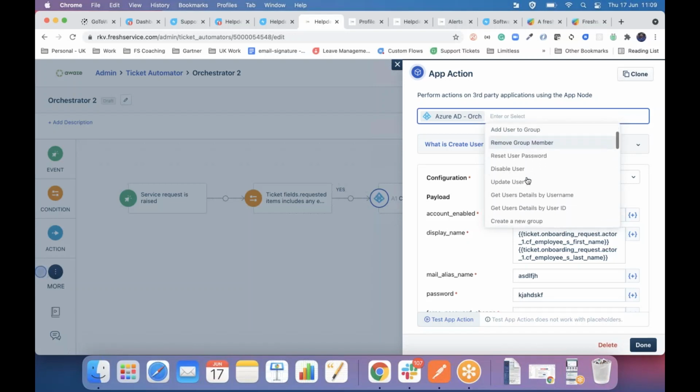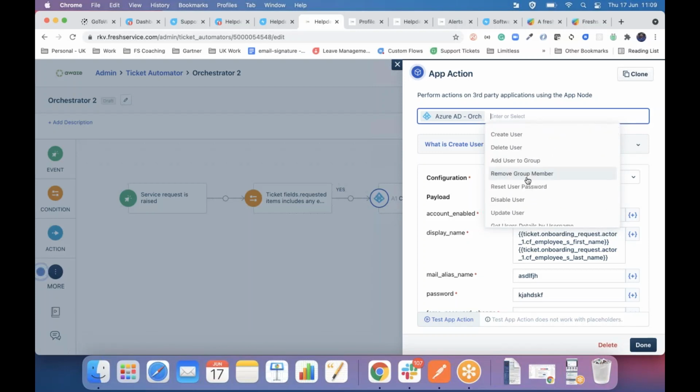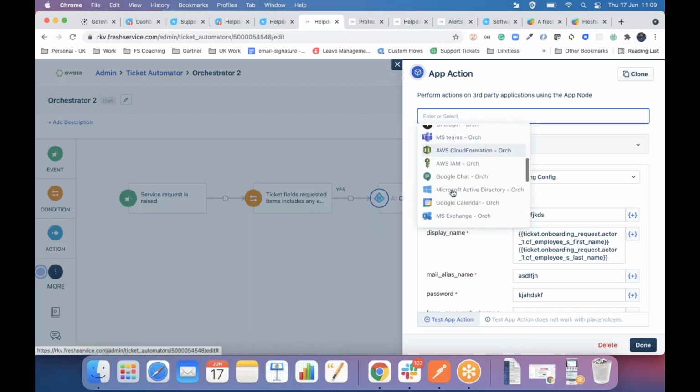I want to quickly clarify that we have a bunch of other functionalities also. We have essentially exhausted the APIs for Azure. And it's not just Azure Active Directory that we orchestrate with. We have a bunch of these tools. So you can see Slack orchestration. We have orchestration for MS Teams as well. Microsoft on-premise Active Directory, we orchestrate with that as well. So this list is continuously growing. In fact, yesterday when I opened this, we didn't have as many. I can see a couple of new ones in this list, right?